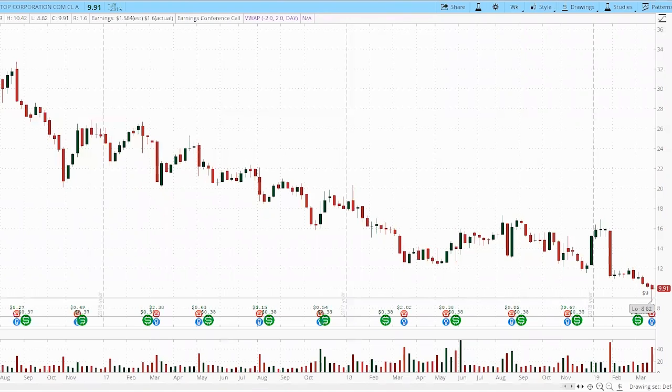So you're looking at the daily chart, sold off a ton in a downtrend. Even recently it sold off from 12. And we want to factor that in to our decision. So I don't really want to get long this unless I see something pretty clear that wants to get me long.